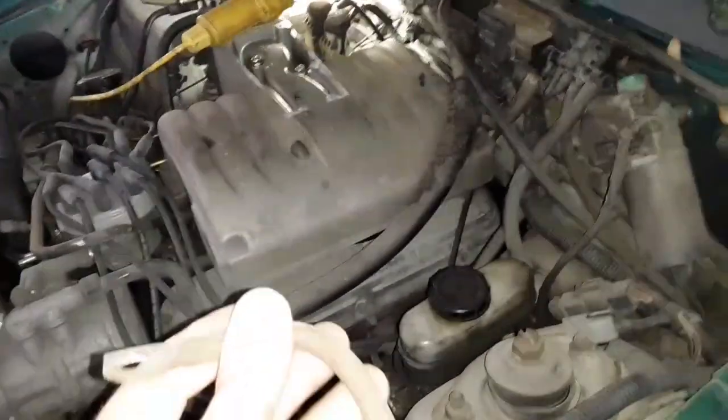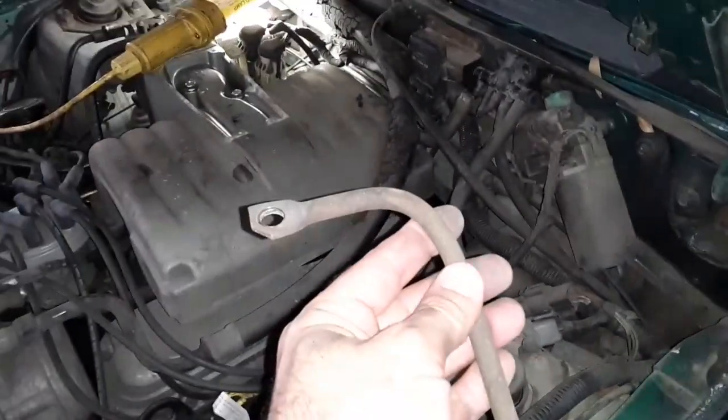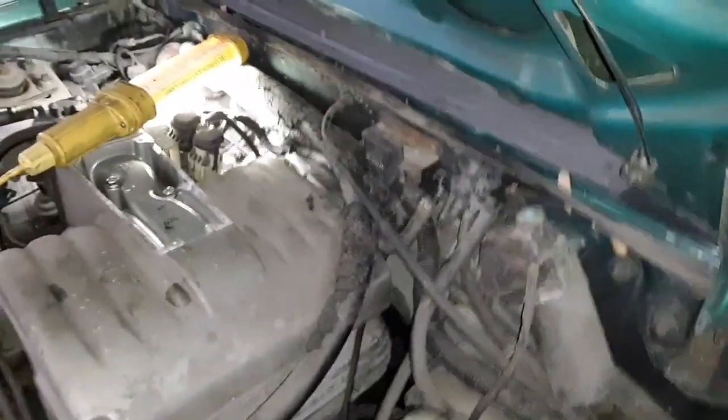Oh, and I took out this little thingy, which I learned about in another video, and I'm glad I did. So do yourself a favor, if you're going to do this, watch more than one video, because you'll pick up little tips from each one. But this is up on one of the studs, I think, on the intake, and then this goes down onto one. I don't know. It's back there, and it's a pain. So anyway, I got that out.